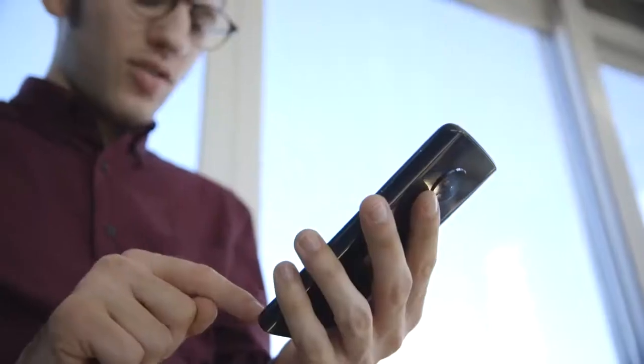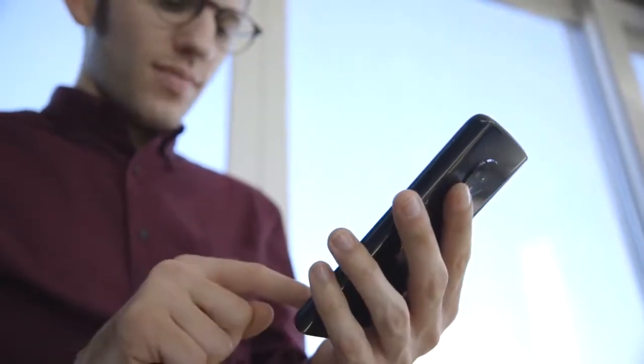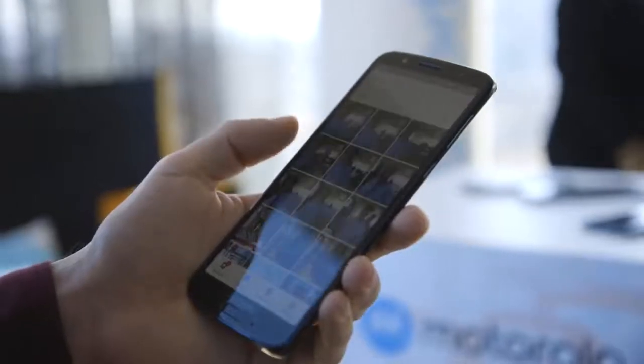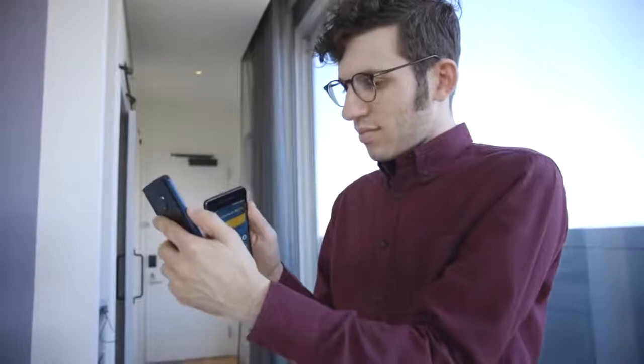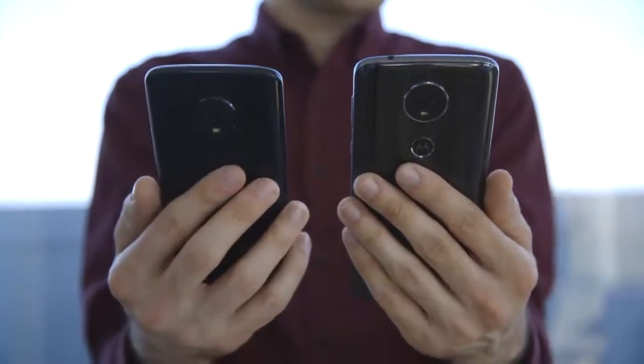We don't have pricing information on the Moto E line because it's going to be up to Motorola's carrier partners. They're usually in the $100 or so range, but Motorola is hoping that with carrier discounts, they might even go well below that. All of these phones are supposed to be available around the same time later this spring in May or June.